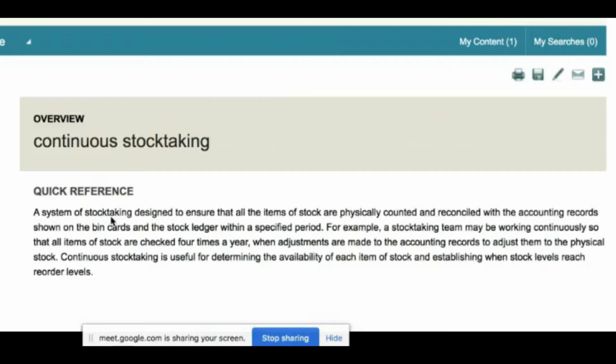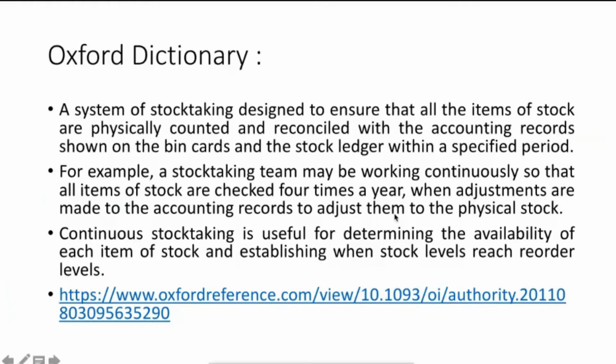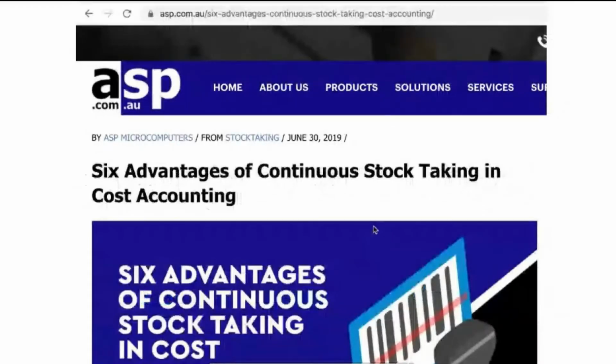You'll believe that ERP is not giving me the right data, because the people may or may not be following the data properly. They may not be using the information in the system properly. So continuous stock taking helps me so that the availability is nearly correct and I do the reorder when it's required regularly. So let us see some advantages of continuous stock taking.